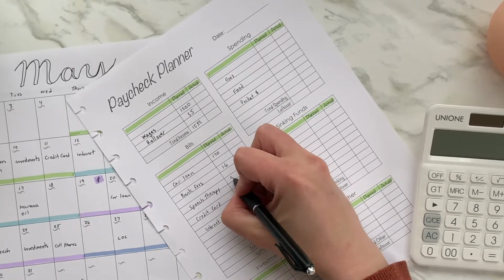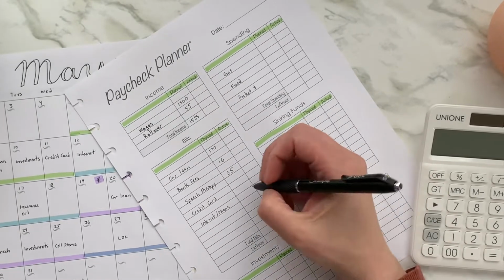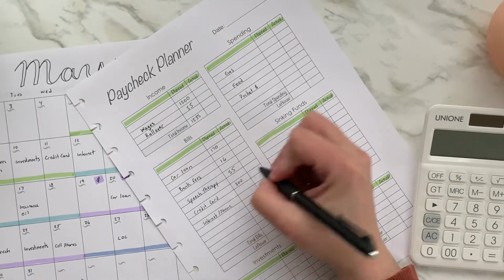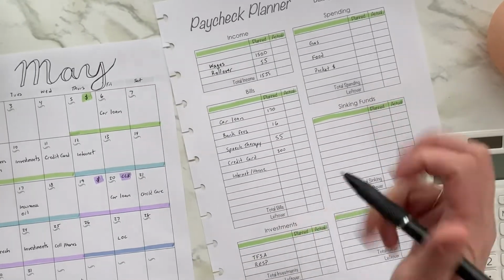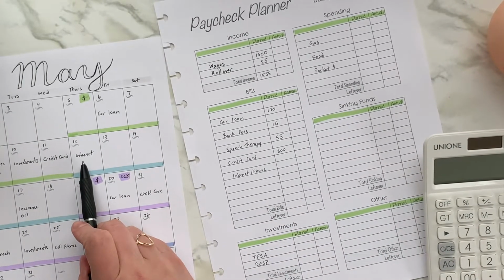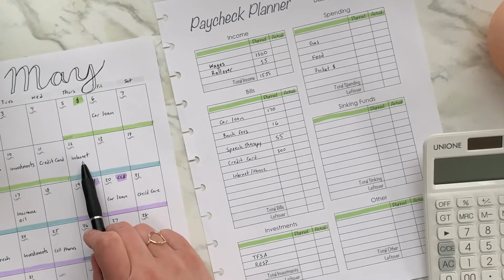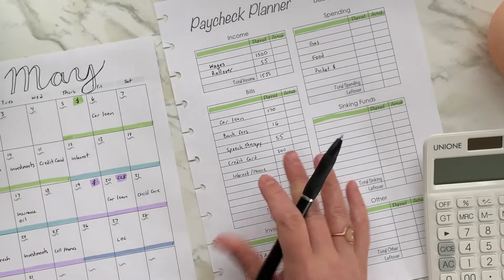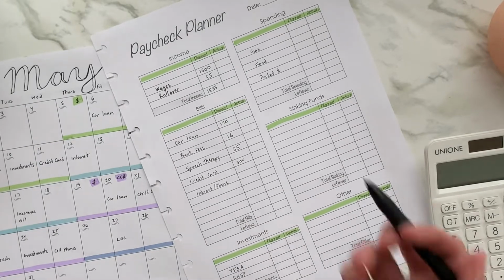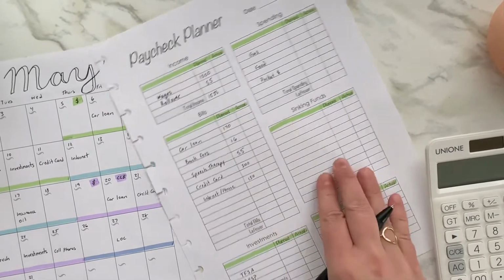So bank fees, $16. Speech therapy is $55. Oh, look, another $55. That's so funny. I guess 5 is the number of the day. Credit card, we are doing $300. And then internet and phone, technically it doesn't come out until the first day of the second week, but we've decided to put it on this. We're going to pay it now, and then it'll be paid and done with, and it'll be one less thing to worry about next time. So we're going to pay that a little bit early, and that is going to be about $150.